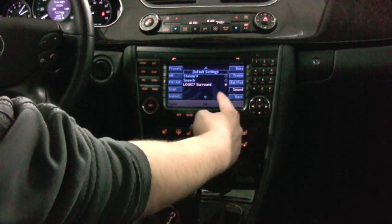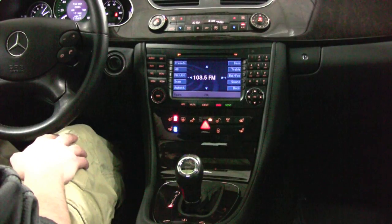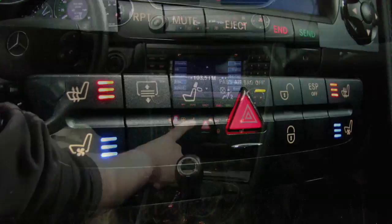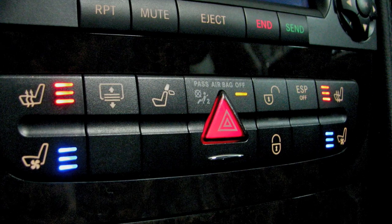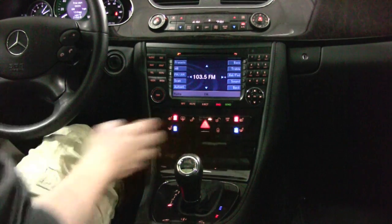But it is a Logic 7 sound system. You can see that right there, it'll allow you to select Logic 7 surround. Below that, you do have optional ventilated seats that also go along with the cooling. You do have the power rear shade and also the headrests that will drop when you hit this button right here. Got your central locking here. ESP is your electronic stability program, which is your traction and stability control.